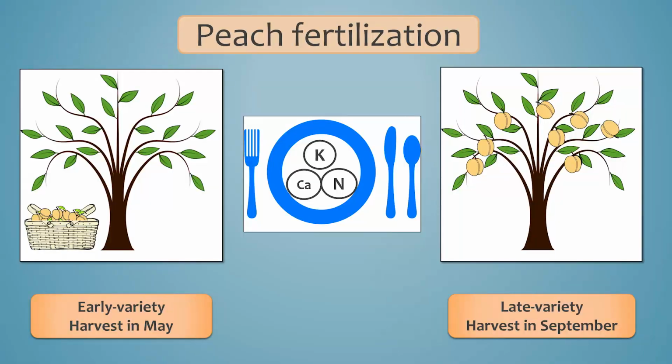Imagine you are a peach grower and you have different kinds of peach trees. You have early season peach tree, which harvests in May, and then you have late season peach tree, which harvests in September. Do you think that these different kinds of peach tree, they will have different demands for nutrients? Do we have to fertilize them differently?